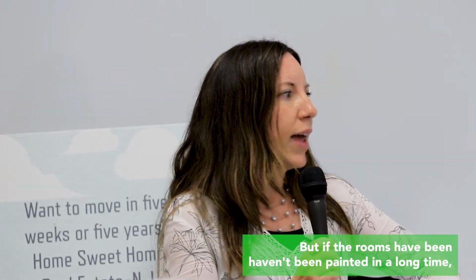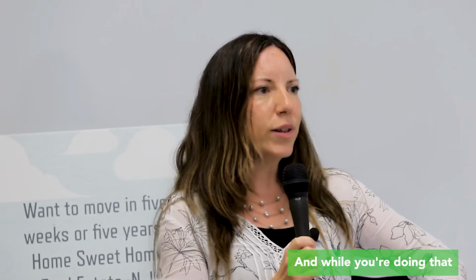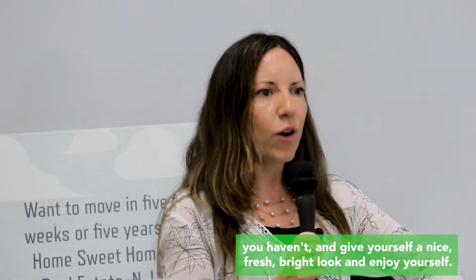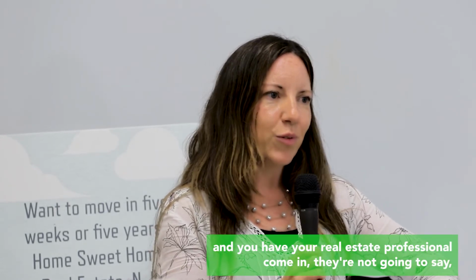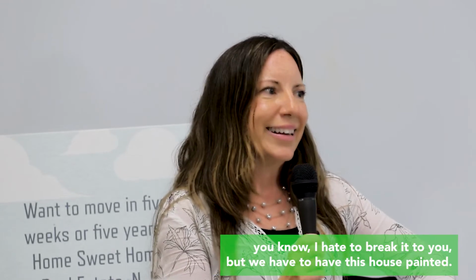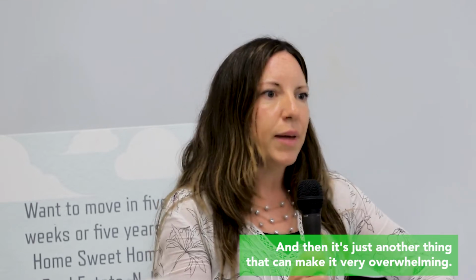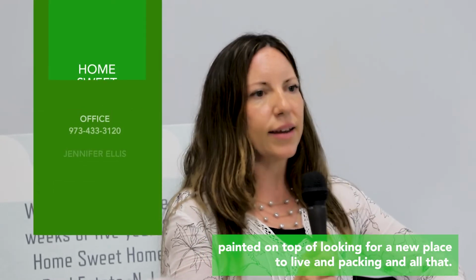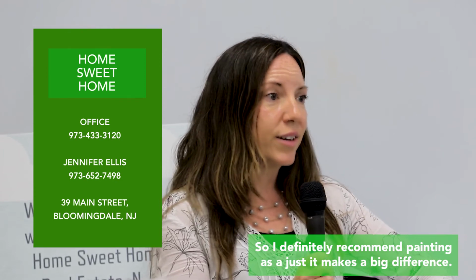But if the rooms haven't been painted in a long time, it is a fun thing to have the house painted. And while you're doing that, you might want to change your artwork around, change some of the accessories, and give yourself a nice, fresh, bright look and enjoy it yourself. And then when it comes time to put it on the market and you have your real estate professional come in, they're not going to say, I hate to break it to you, but we have to have this house painted. And then it's just another thing that can make it very overwhelming. Now you're having the house painted on top of looking for a new place to live and packing and all that. So I definitely recommend painting as it makes a big difference. It gives it a nice, clean, fresh look, plus it's excellent for resale.